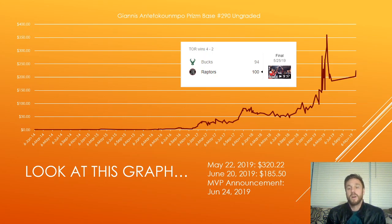If you look at the picture on the graph where it says Toronto wins 4-2, you'll notice under the final, it shows a date, and that date was 5/25. The reason that's significant is because on May 19th, the Giannis rookie cards were going for over $350. On June 20th, a base rookie card sold for $185. When you see a spike like that and a drastic drop-off that quickly, you have to wonder what caused it.